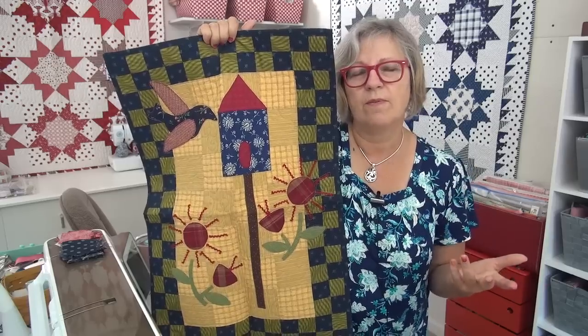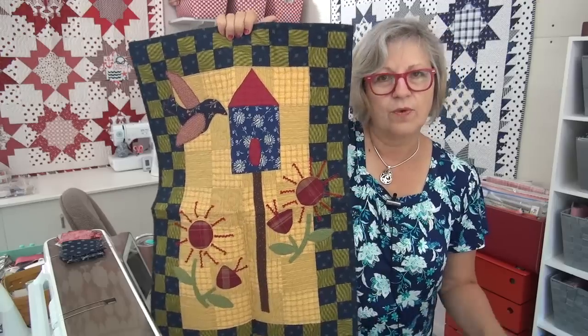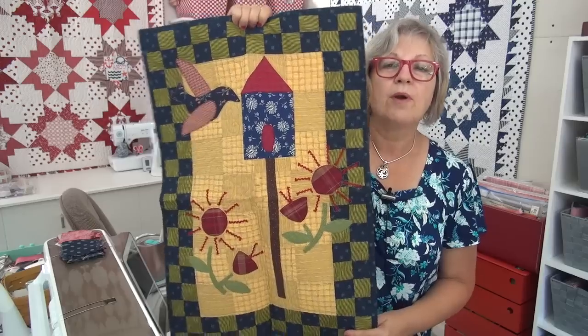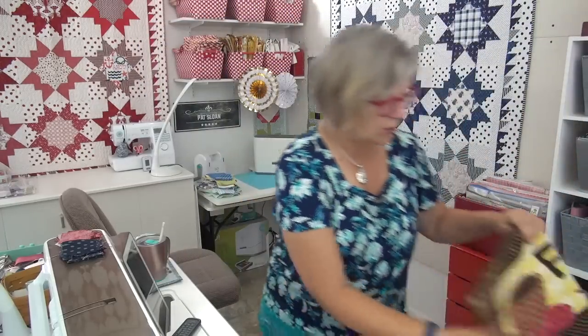They had two or three different publications, and also Fons and Porter. And then eventually I started with American Patchwork and Quilting magazine. So those are the primary magazines that you will find my things in. It's a cute little coffee cup.